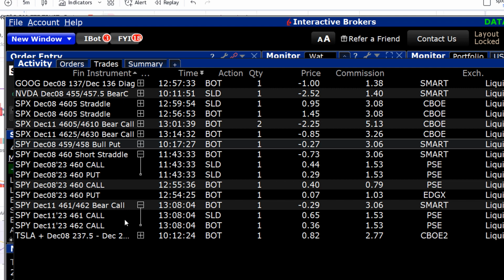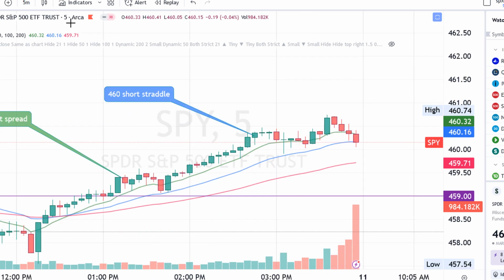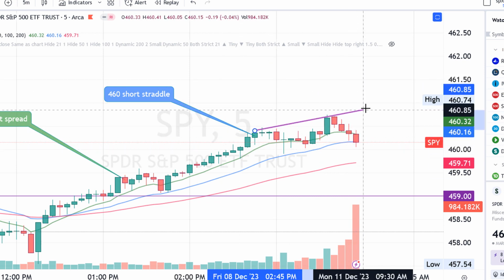And then the only other trade I made for today is this 460 short straddle, which is selling the 460 call and put. And I got a pretty good premium from that, $73. And I put in that trade right here at about 2:45. A short straddle means I don't want the price to move too much. It was nearing the end of the day, which is this red candle here. And each candle is 5 minutes.